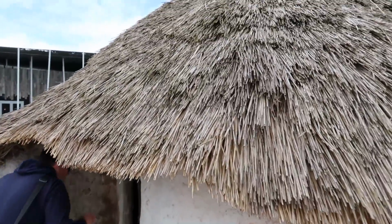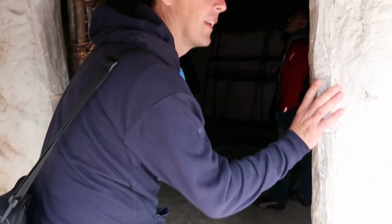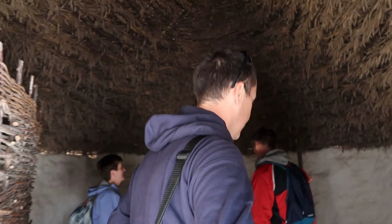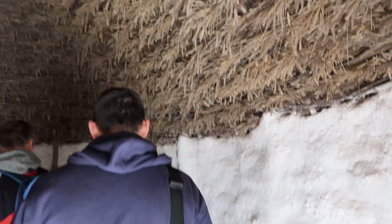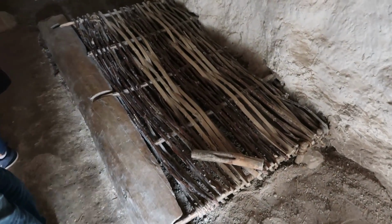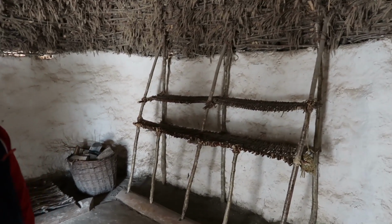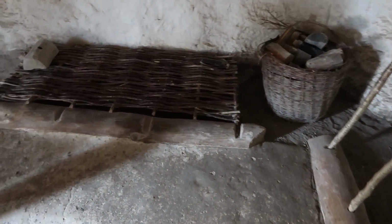Right, so it says these are probably what the houses looked like from archaeological findings. Is that the bed? Oh yeah, comfy. Very comfy. There's some nice bits of shelving. IKEA. Another bed. And this is the oven, the fire oven, and the toilet.